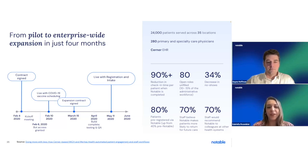From this timeline here, we're able to see how from kickoff we were able to very quickly move into live COVID vaccine scheduling, which was a wonderful partnership and collaborative journey to bring vaccine scheduling live for patients in the time of COVID. To be able to partner together and create something so meaningful so quickly speaks to utilizing a lot of these best practices when deploying and bringing this live for patients. After vaccine scheduling, we quickly moved into registration and intake as we recognized the uptake of the solutions with patients of the organization. And from there we have continued to scale into several different solutions across the org.